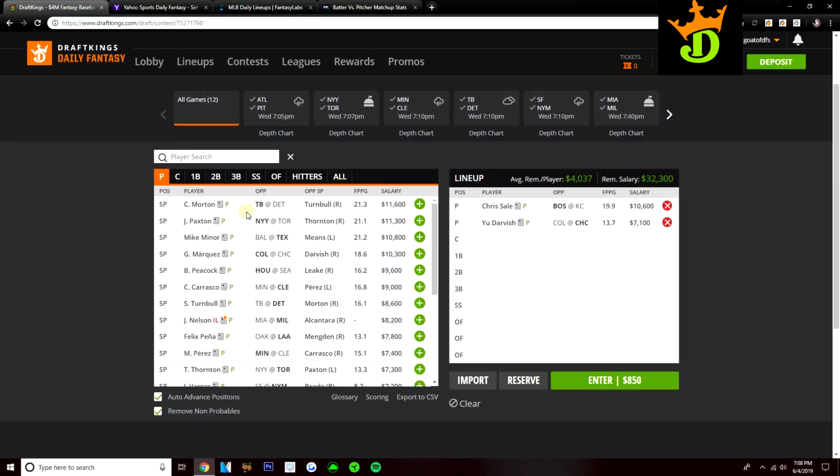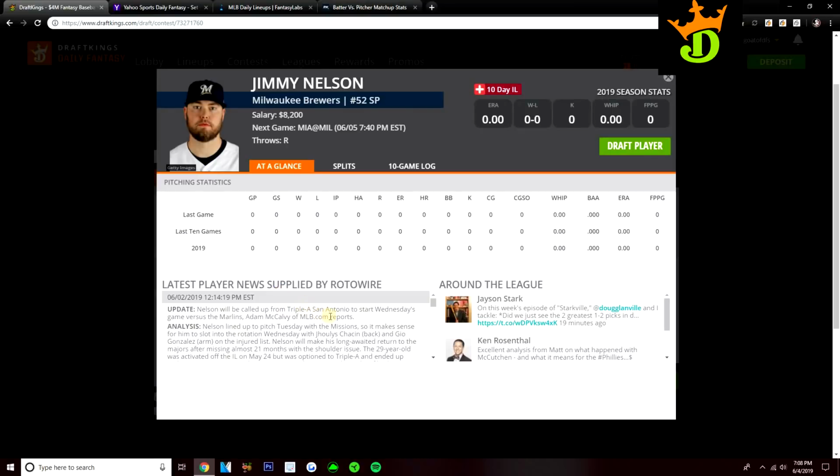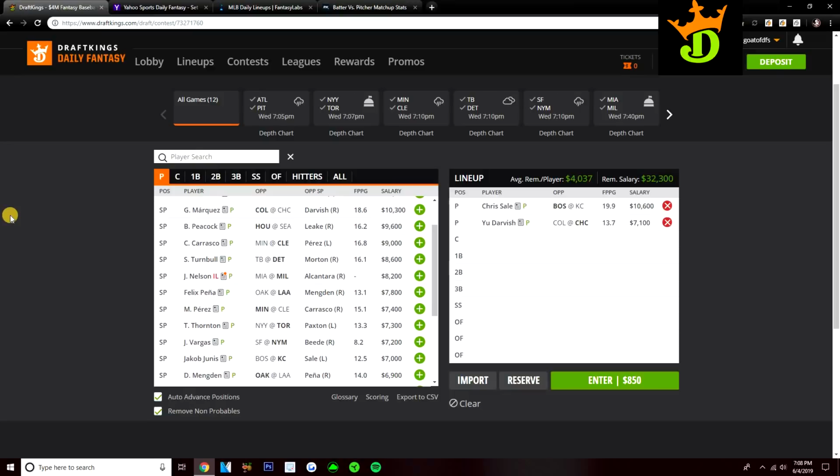But looking at some of these value plays, some of these mid-tier plays, depending on if Jimmy Nelson is going to be limited today, I have a pretty good feeling he's going to be on a pitch count because he hasn't pitched in a while. I think it's been like a year since he pitched. 21 months since Jimmy Nelson actually threw a major league pitch. So I imagine he's going to be limited. If he's not, then he's a great play here against the Marlins. Very bad Marlins lineup that strikes out a lot. But like I said, I think Nelson's probably going to be on a pitch count, so I don't know if we're going to really be able to go there.